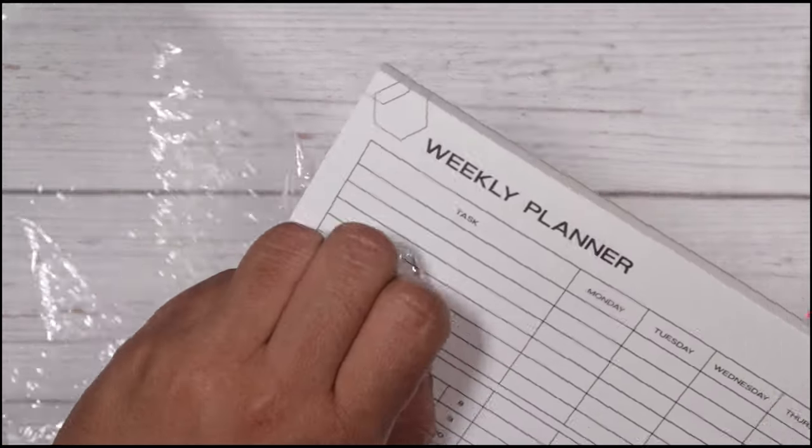Now, this is something I would probably use either for work or stuff to do on the weekends. But I need another one of these if I'm going to use it for personal. I need another one for work.